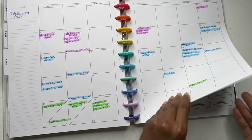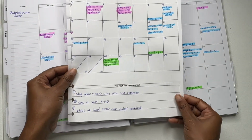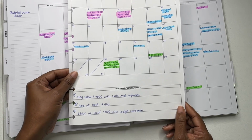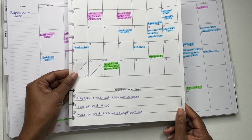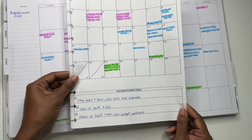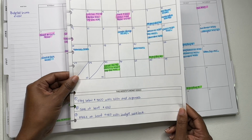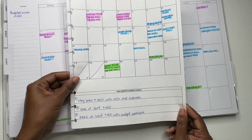Now, using my budgeting worksheet, I like to give myself monthly money goals. Not all the time are they monetary, but this month everything is monetary because your girl is trying to pay down her credit cards so that I could increase my credit score so that I can purchase a home.